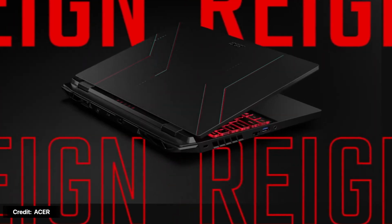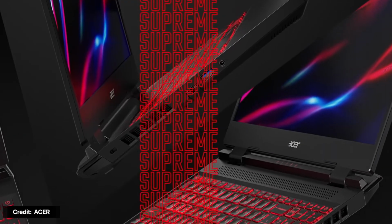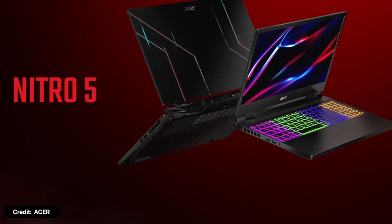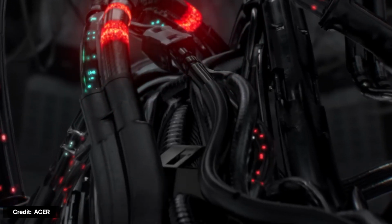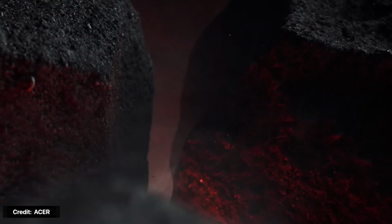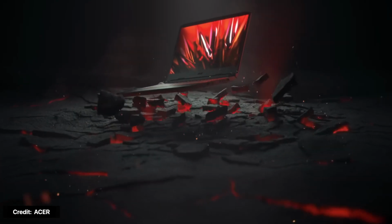The laptop is equipped with an NVIDIA GeForce RTX 3050 graphics card, which is pretty decent in my opinion. This GPU is capable of handling most modern games at medium to high settings and also supports ray tracing and DLSS, which enhances gaming visuals. It comes with 8GB of DDR5 RAM. While this is sufficient for many games in general use, upgrading to 16GB might be beneficial for more demanding applications or to ensure smoother performance during intense gaming sessions.